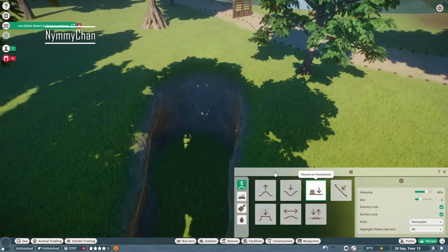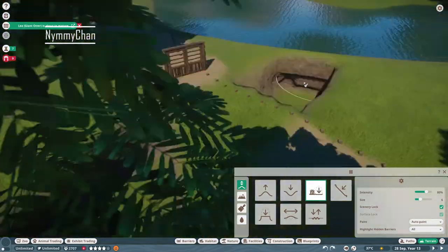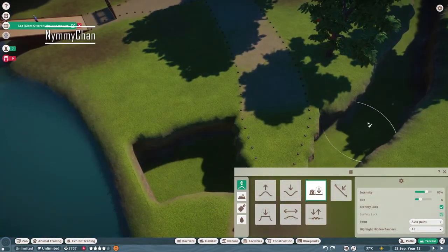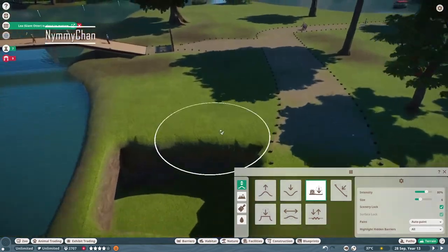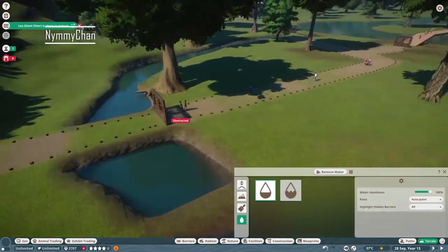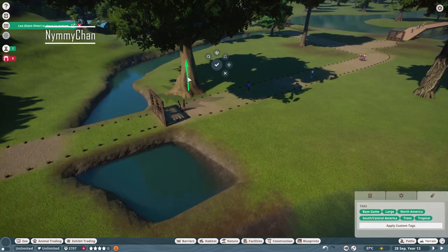And let's get into the video now, actually, because I'm quite excited with this. I'm very proud of this habitat. Honestly, I'm very proud of it. This is probably one of my prettiest habitats. And to be honest, it didn't even take me that long.